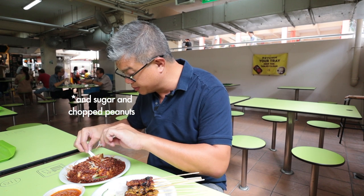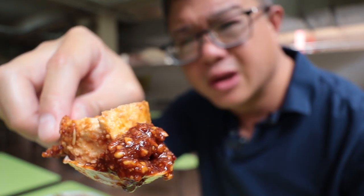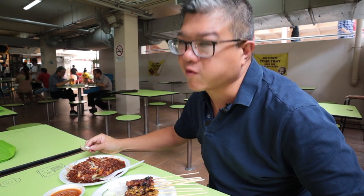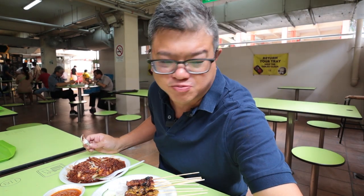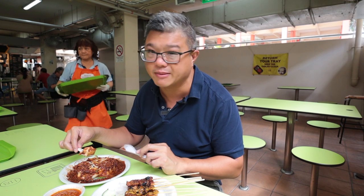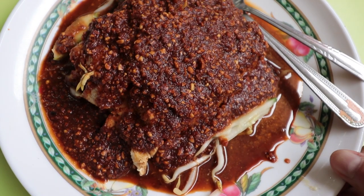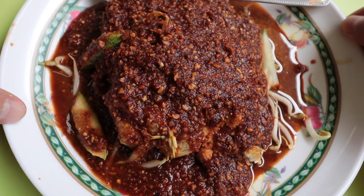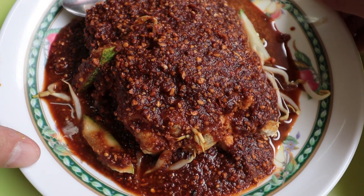Okay, so let's try a piece first. See, the sauce looks pretty thick. Oh my god. So good. Every time I come to this store and I eat this dish, it comes sweet, slightly spicy, but with a light tanginess to balance it out. The flavors are very powerful. It is thick, it is robust.